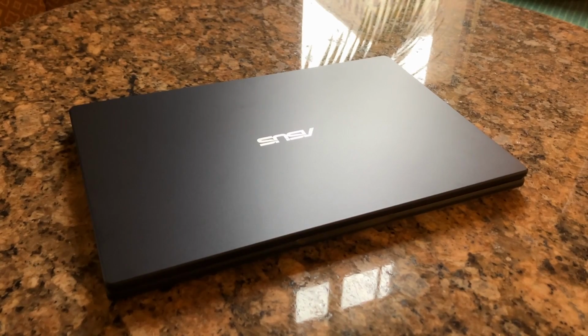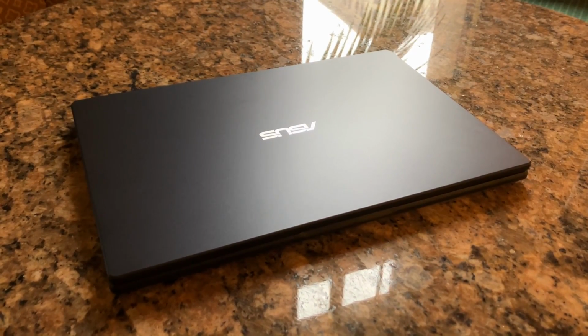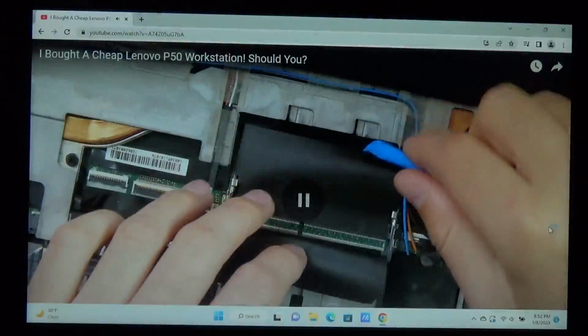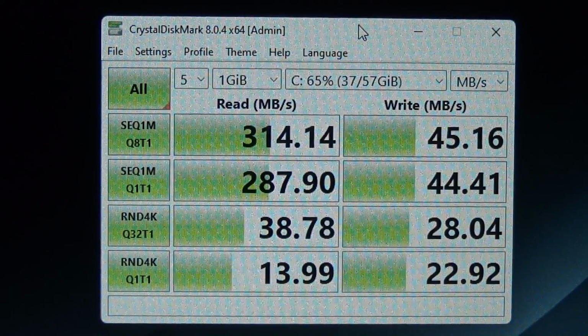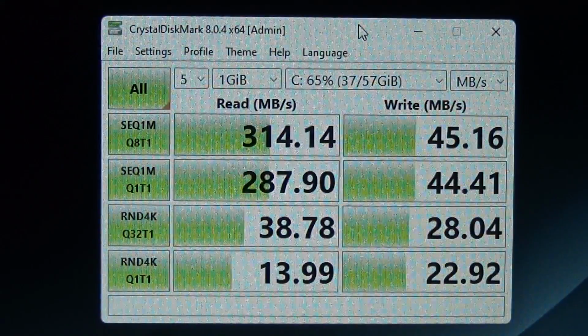While the low-power Celerons in these cheap budget laptops do benefit from being more power efficient than their predecessors from years past, I personally would rather have the better headroom offered by more powerful processors than something that struggles to manage even simple tasks. On a similar note, the use of eMMC storage means that read and write speeds are significantly slower than other laptops with SATA or NVMe drives.